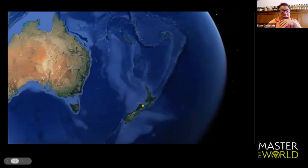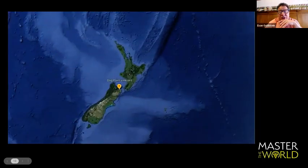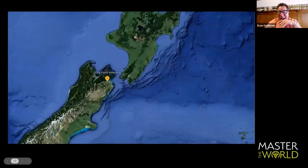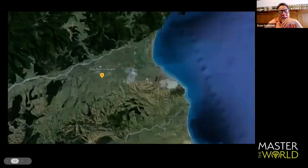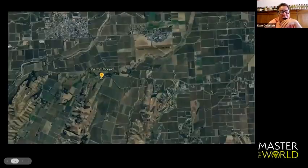So here we are going down under. We're waving at the West Island, that place they call Australia, and going to our friends on the North and South Island, specifically on the South Island to the area of Marlborough.